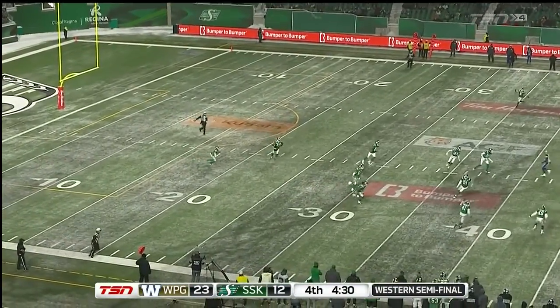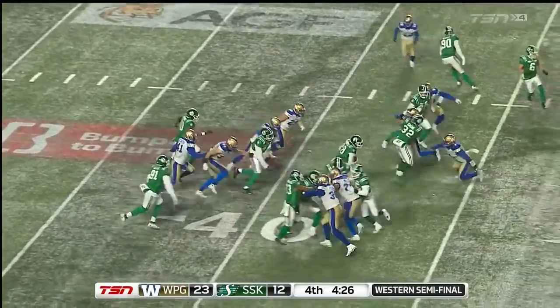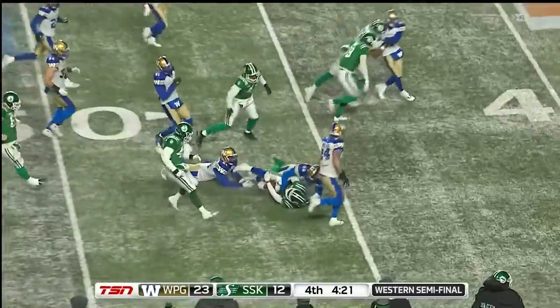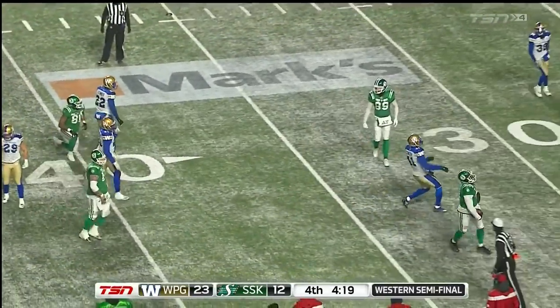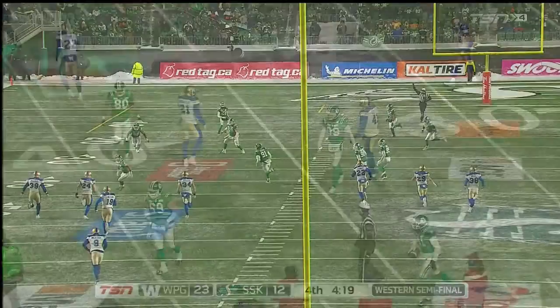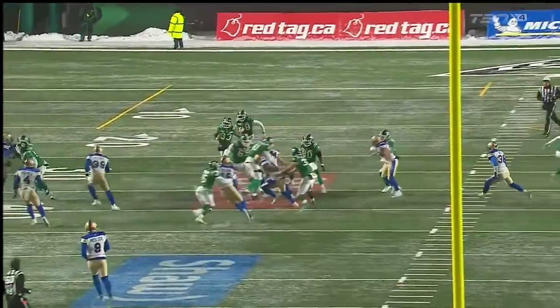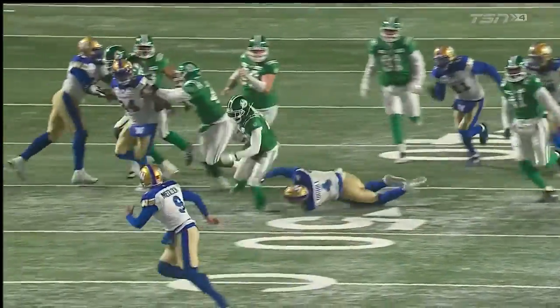Medlock booting it, and Purifoy returning it. And Purifoy, another great return. Still going across midfield and finally dropped. Football came loose, but the whistle had sounded, and they're marking him. Possessions down now. You've got to manage the clock properly. You got great field position from this return from Purifoy, another great one in this game tonight.